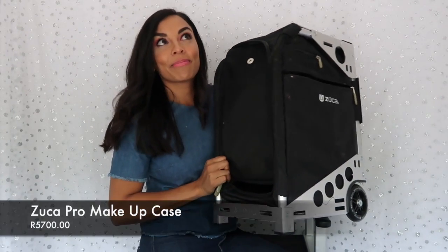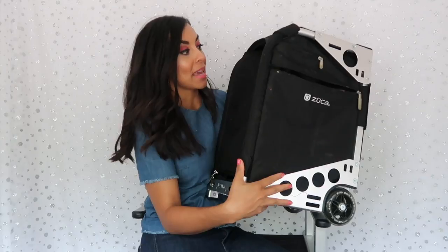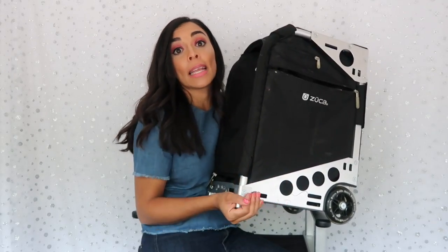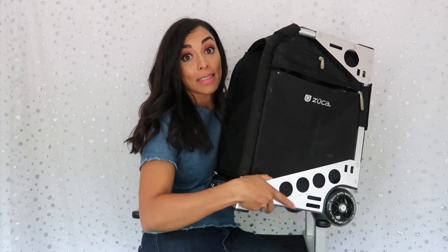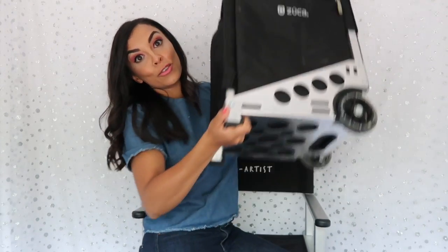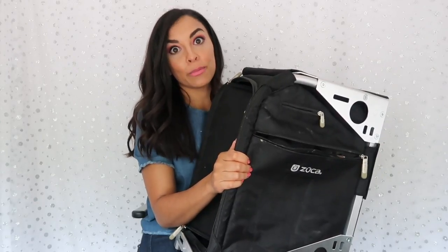So, if you've been in the game for a while, you'd know that this is the Rolls Royce of makeup bags. They are absolutely incredible, and here's why. Firstly, this guy is made from a lightweight aluminium frame, which means that she's nice and sturdy and super light and easy to pick up. Remember, this thing is going to be full of makeup, so you need to make sure that whatever storage solution you choose is light to begin with.